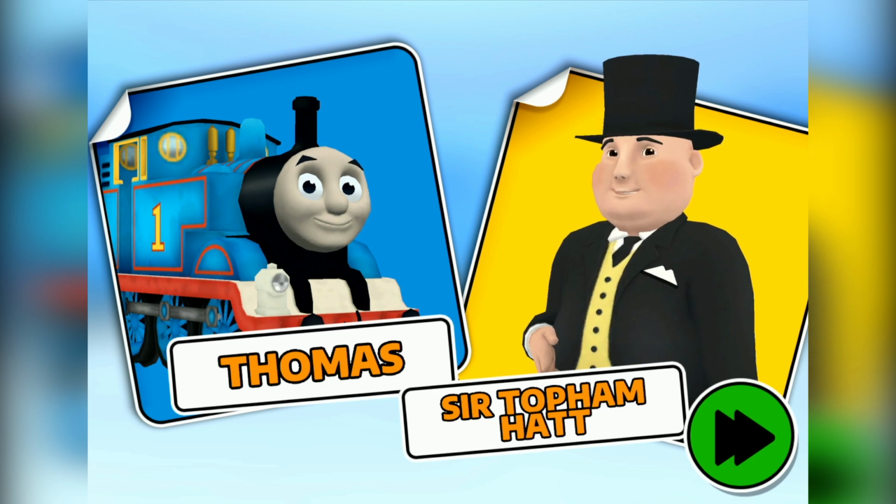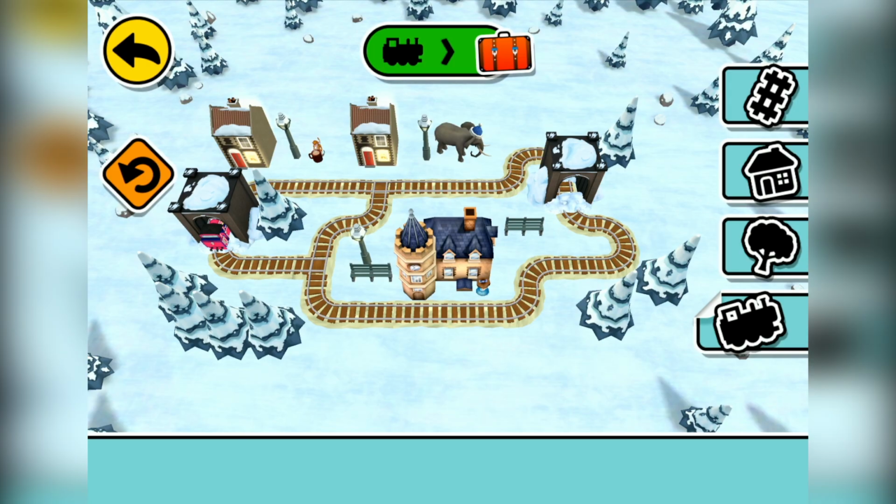Unfortunately, I received word that the boiler at the animal park had broken down. It needed to be replaced so the animals wouldn't freeze. So Thomas raced off to help.